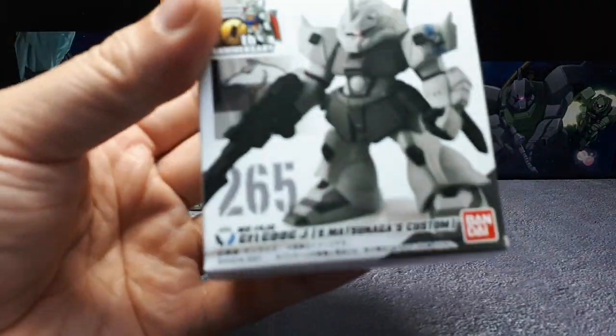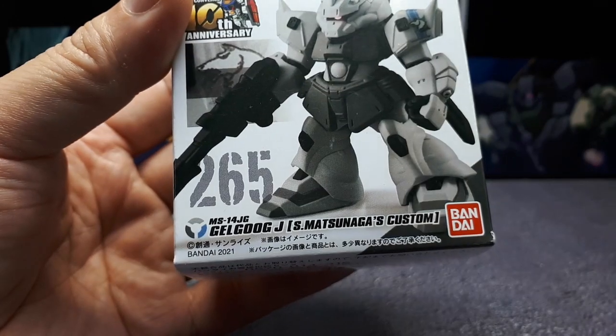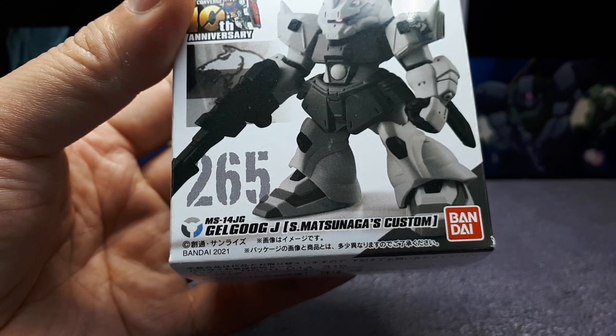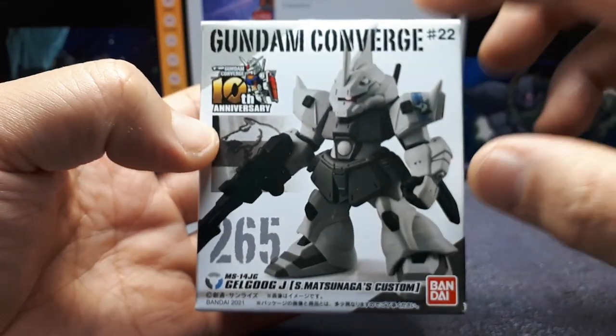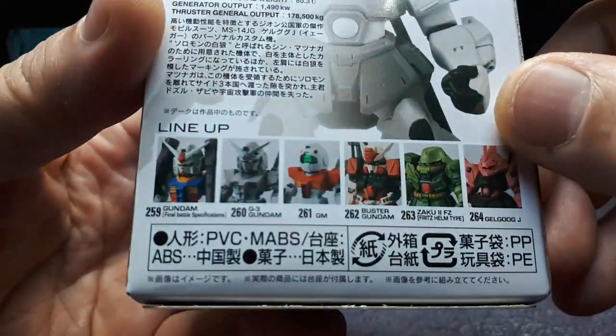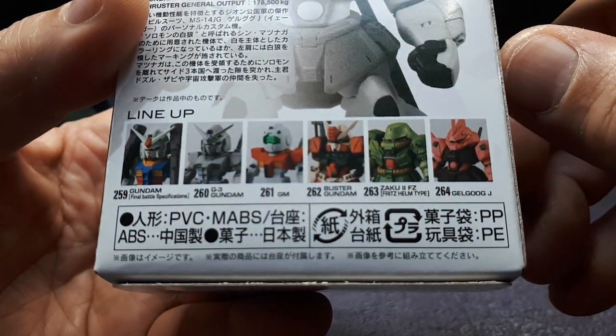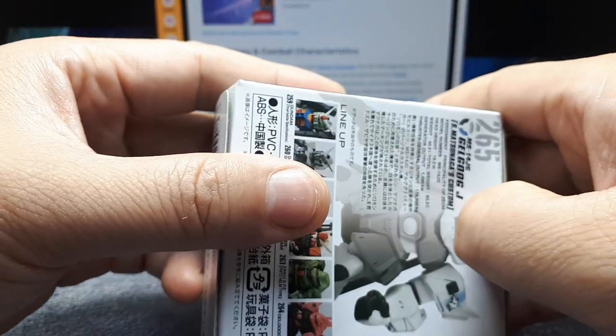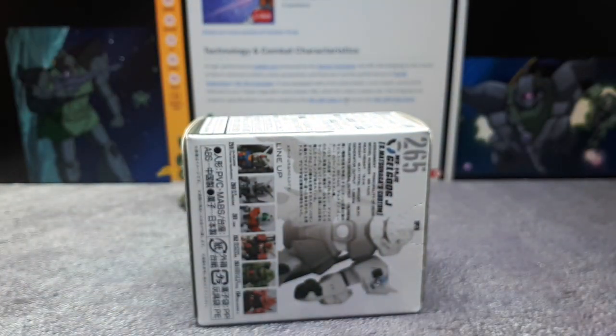Alright, number 265. This is the Gelgoog J. I think that's Shin Matsunaga's custom. And this is from 2021. This is a different collection. The box says 10th anniversary. And then those are the other figures in this particular set. Okay. I think I have to reset, though, the info.